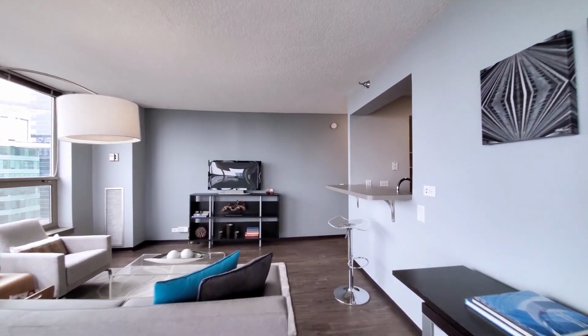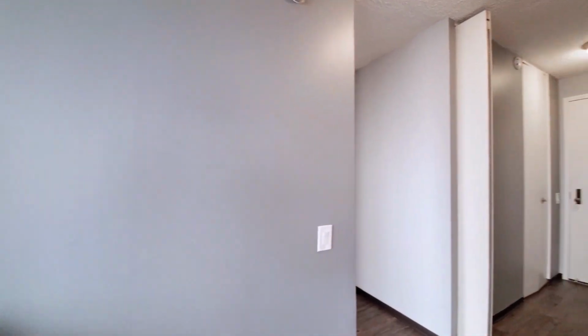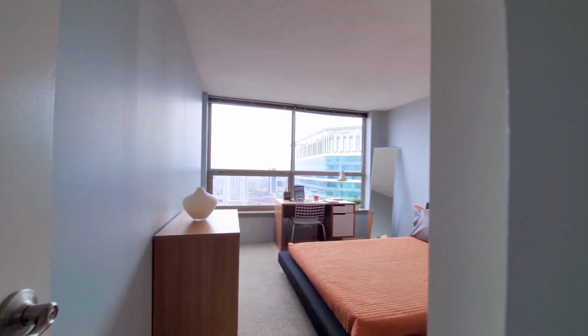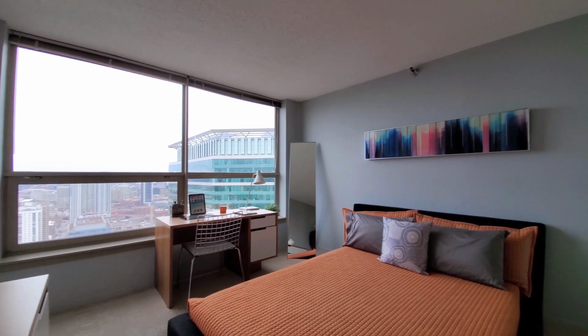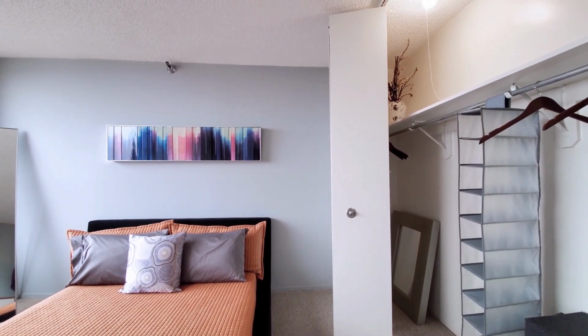Heading back toward the bedroom. Again, looking at that foyer and bath and stepping into the bedroom. We have a space for a home office desk, chest of drawers, and of course a closet for storage.